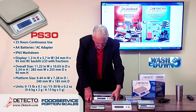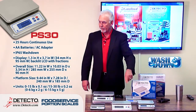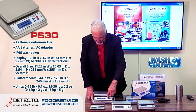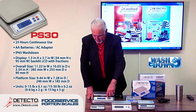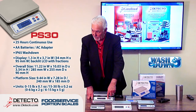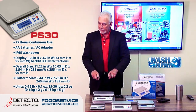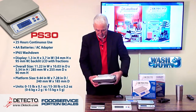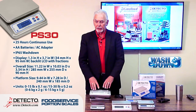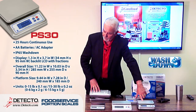This particular unit also has a backlight, recall what we did earlier. There's a little light bulb right there. I can hold that down and turn off the light like I just did, or hold it down for 3 more seconds and turn the light back on. The one thing different about this scale is that it runs on either AA batteries or the AC adapter. It does not have the recharging circuitry that this one and this one have.